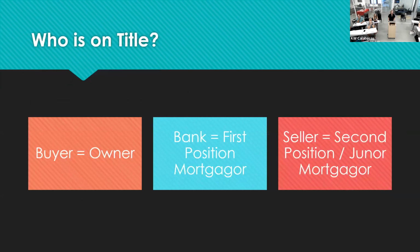And how does this look on title? The buyer is the owner. The buyer is the only one on title as an owner. The bank is in the first position, mortgagor. And the seller is in the second position, and they're a junior mortgagor. So they would be the second ones to get paid in the case of default.